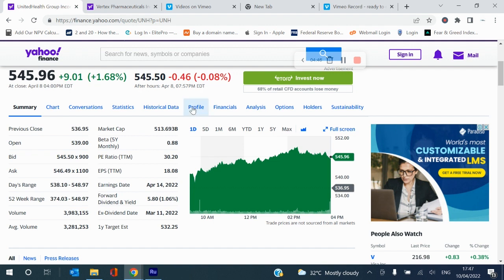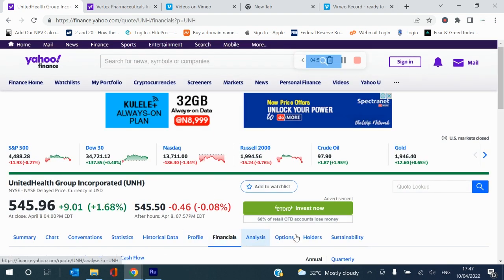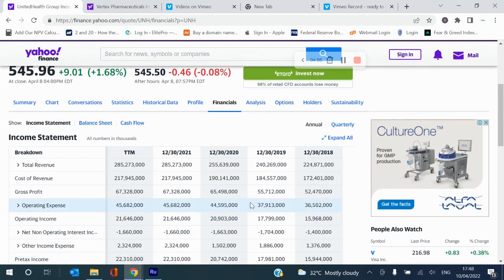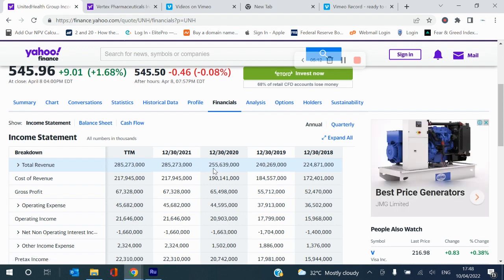Now let's have a look at its financials. This is a bigger company, bigger than Vertex. But as you can see, Vertex is making profit, and this also looks the same. Total revenue as at trailing 12 months is 285 billion. This is a huge company. From 2018 to 2021, 240, 255, 285, you can see that there's consistent growth there, about 15% year on year. Cost of revenue also grew from 172 to 184, 190.